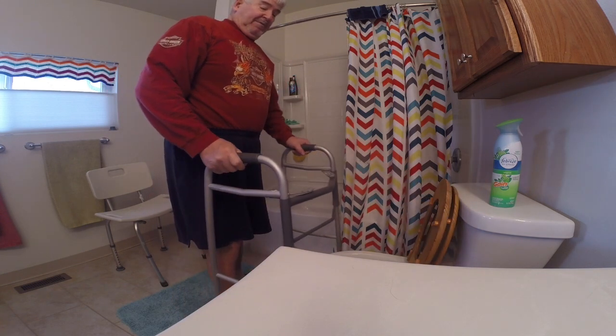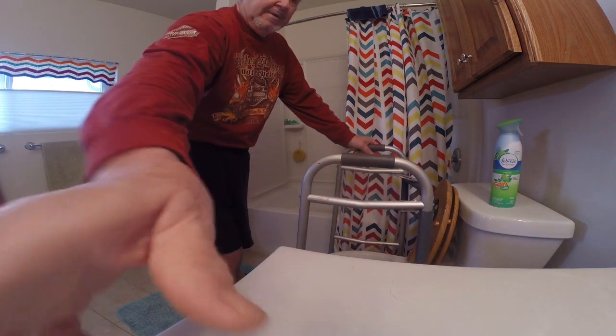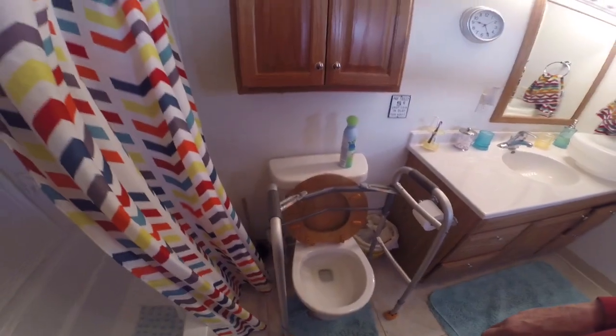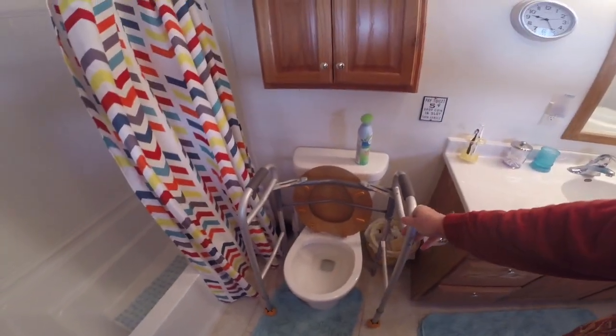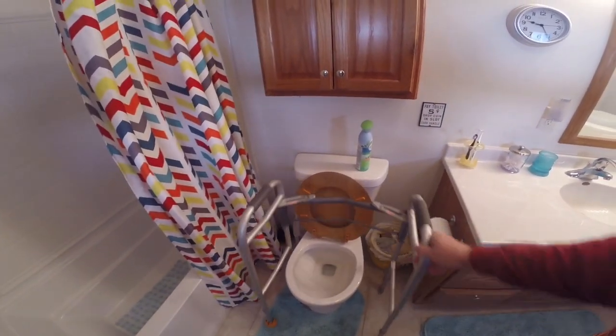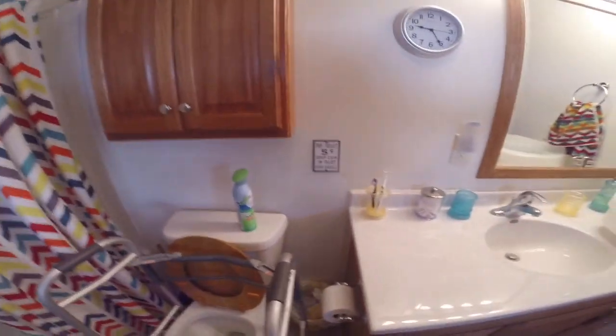Now, the easiest way for me is just move my walker right up against the toilet like that, okay? If I'm going to do stand-up business, that works just fine like that. Then I move that, get out and away.